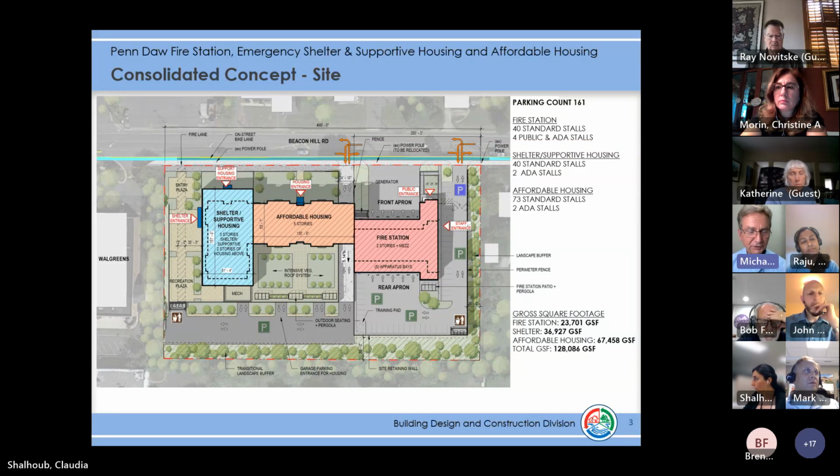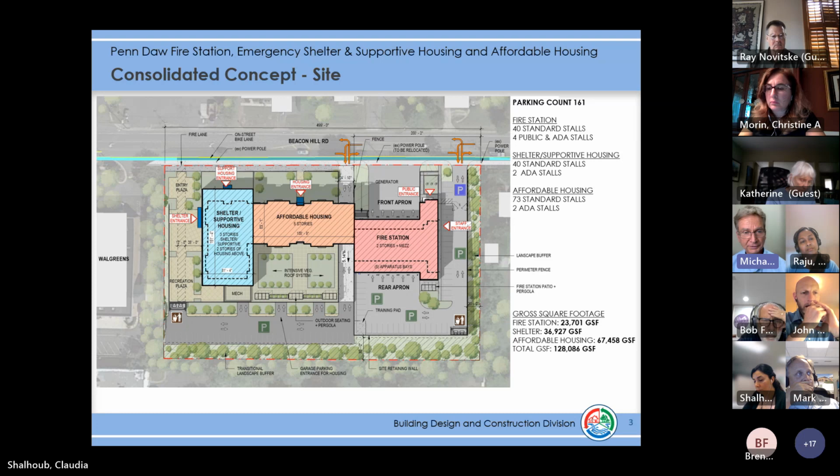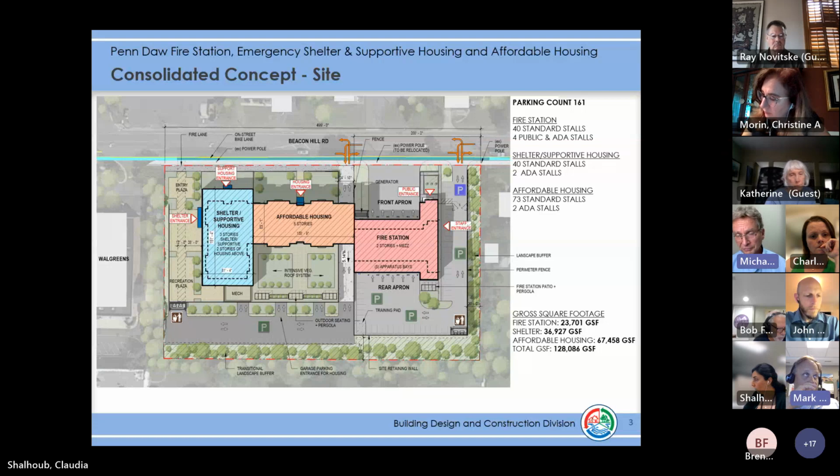Well, it's really about organizing the arrival, because most people that arrive in the affordable housing and the supportive housing already live there. So they have a front door, they're coming in, and they can get in the elevator and go to their apartment or their room. The shelter helps people experiencing homelessness to have an alternative to freezing on the street, and it's important upon arrival to be oriented and welcomed, but without being on the street in the community.